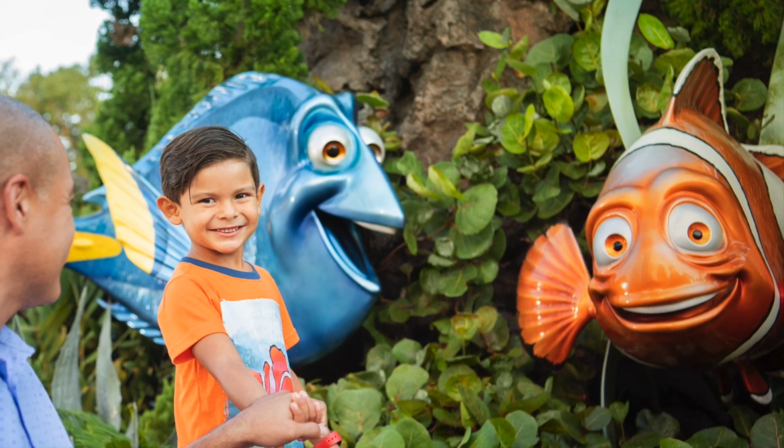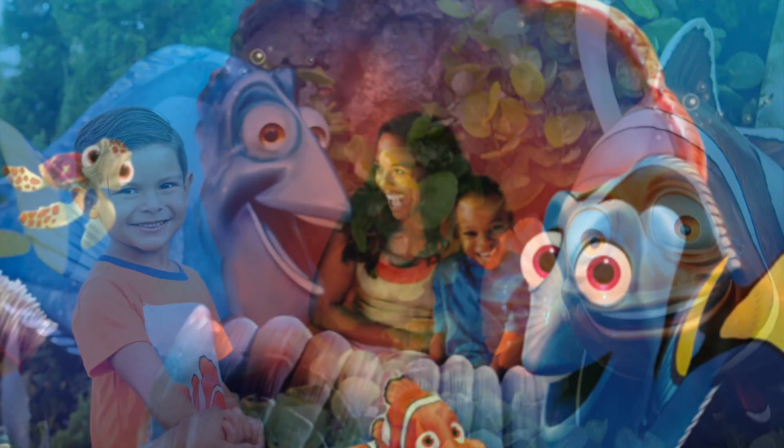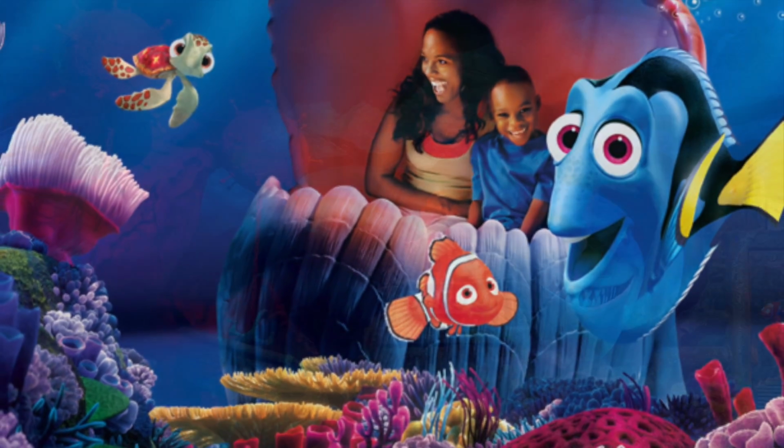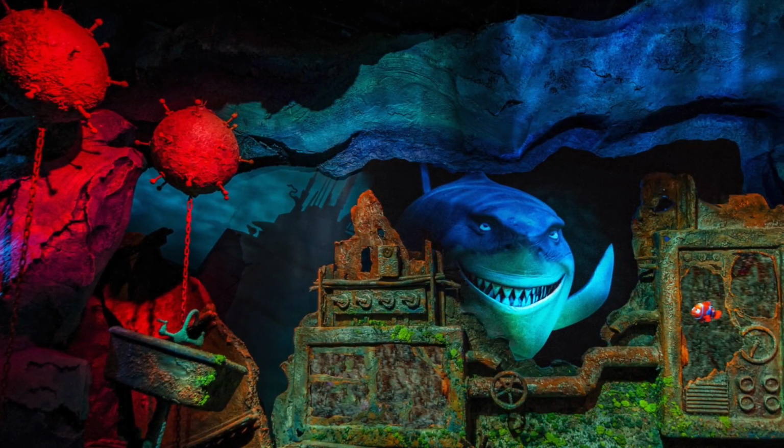There are a few attractions inside the Seas Pavilion. You can take a ride in your own clamshell on the Seas with Nemo and Friends, which is a ride that takes you through a few scenes of the movie.